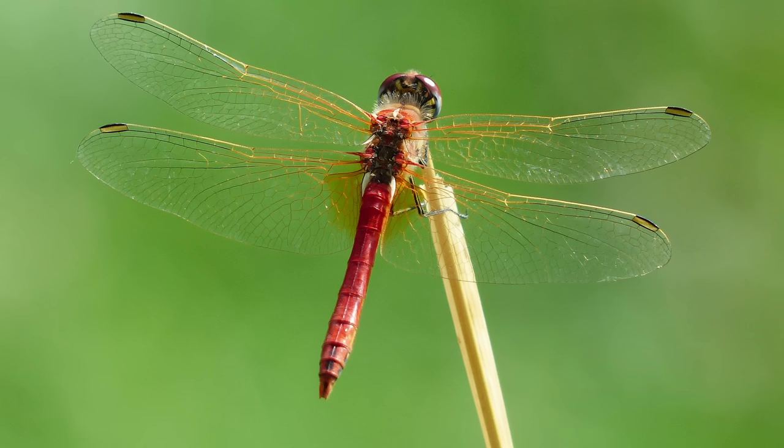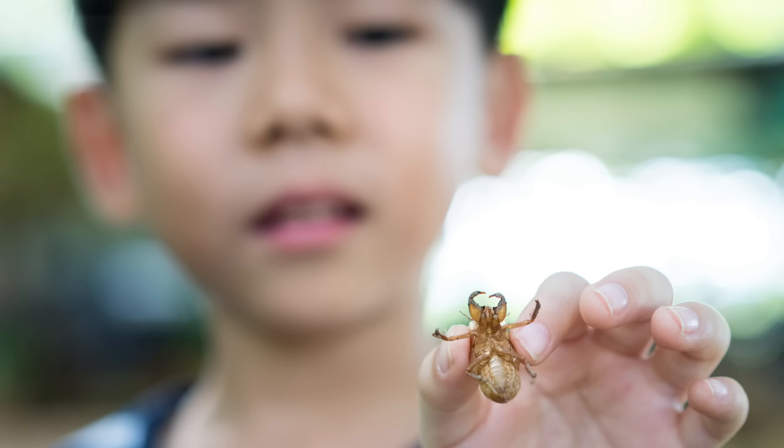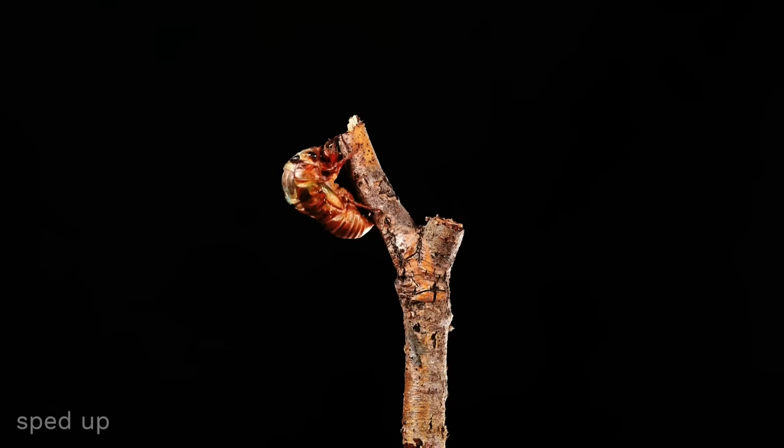Insects do too, like dragonflies, for example. You can sometimes find the shed skins left behind by them, sitting on the tops of tall grass. Or in many parts of North America, you can find the shed skin left behind by this, a cicada. Wow, look at that.